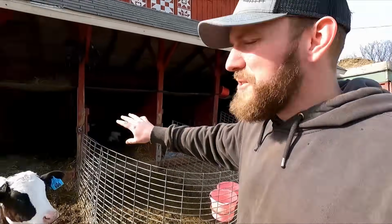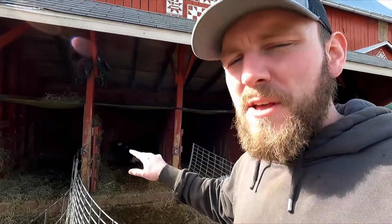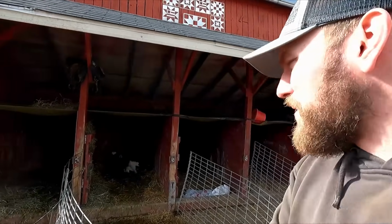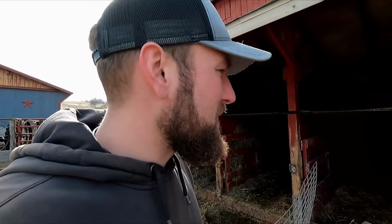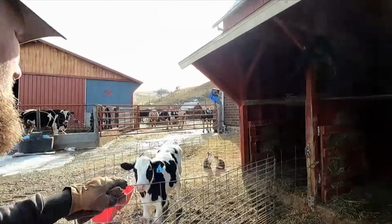Now back up by the super hut here, I am going to bed up these two pens because they are starting to get dirty again now that it's warming up. For the past week it's been below freezing even during the day, but now it's starting to turn around on us again. So everything's turning to muck, including the bedding pack. So I'm going to give these two bigger pens some fresh straw bedding.